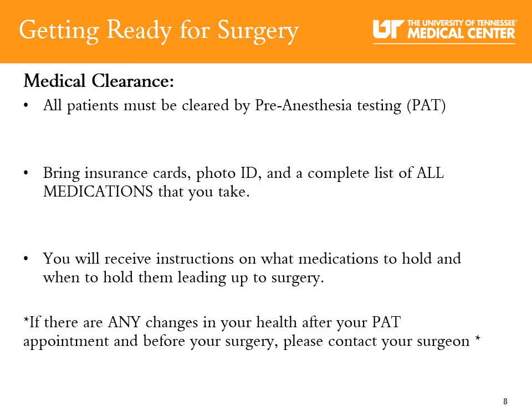Medical clearance. Pre-anesthesia testing is a requirement before surgery. It is a medical clearance process provided by UT Medical Center to assess patients before they undergo anesthesia for surgery. So, for your PAT or pre-anesthesia testing appointment, bring insurance cards, photo ID, and a complete list of all medications that you take, including vitamins and minerals.